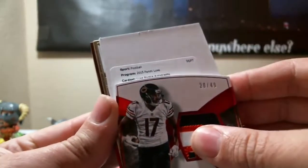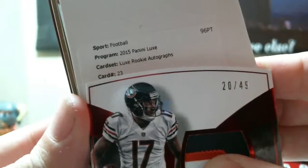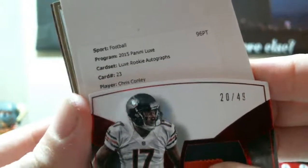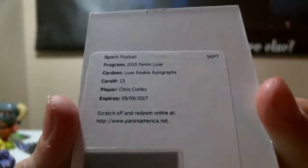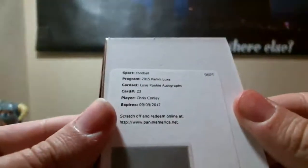Panini LUXE. LUXE Rookie Auto. Number 23. Chris Conley. What? You sounded very excited about that. I didn't think they would put Chris Conley redemptions. R3640. Did not know he was redemption. I would not have made that so dramatic.